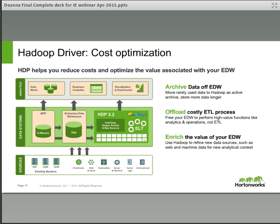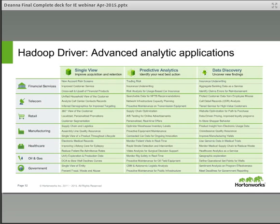So about a third of our customers start with a cost optimization use case in the beginning. And two thirds start, on the other end, trying to gain new revenue by building advanced analytic applications. There are many examples on this slide, but you can see across the different industries, we see pretty predictable patterns in the type of applications that our customers build.